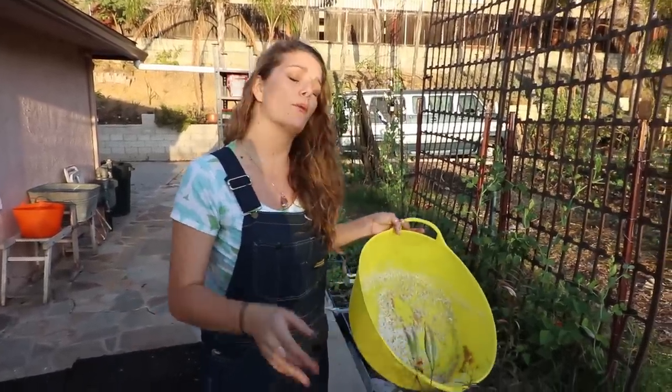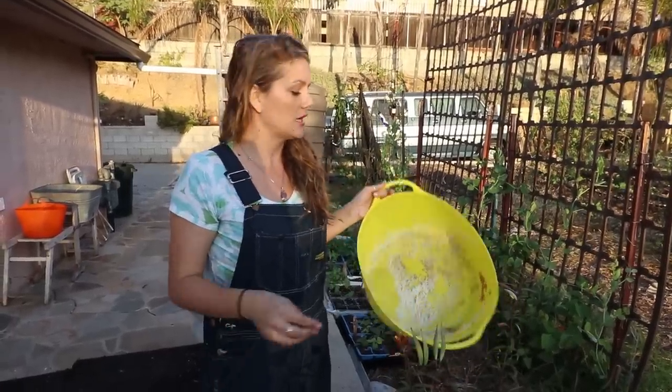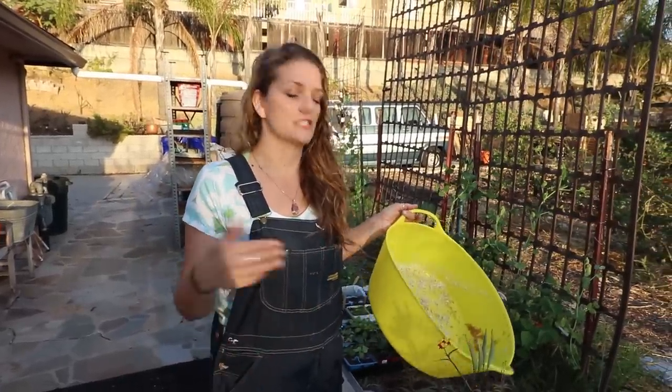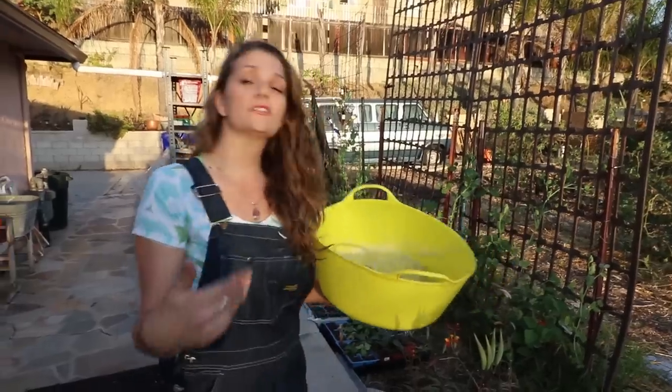But it is important that before you store it, the seeds are completely dry. That's actually what causes a lot of seed to go bad, is the moisture. Not necessarily the age of the seed, but if it's exposed to moisture, then you've got problems. So let's go look at some dried seed.